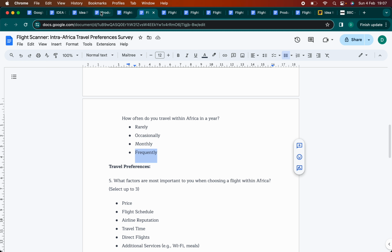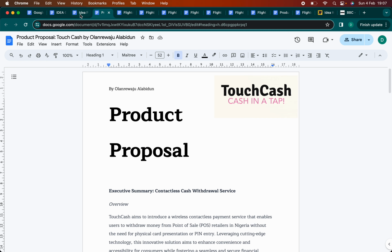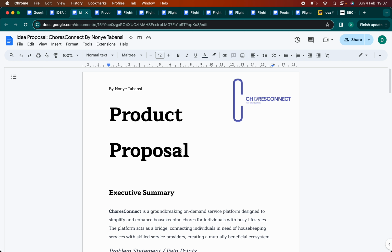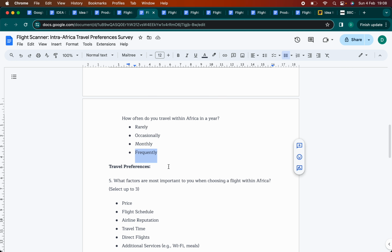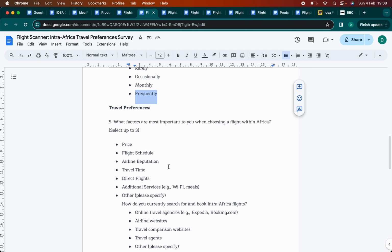The same thing, if you're doing Chores Connect and you're creating a survey and you find out that people often require housekeeping help and they do so frequently, that's a great thing to know. It validates that this problem, once you release a solution, would really solve a problem for people out there. And so it's very valuable for you to do.